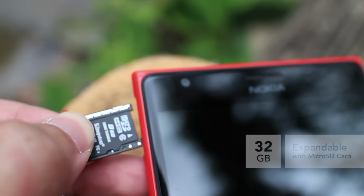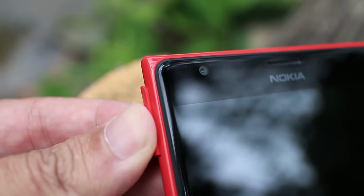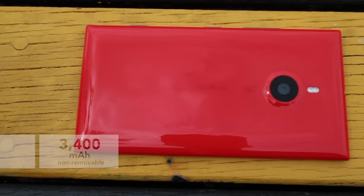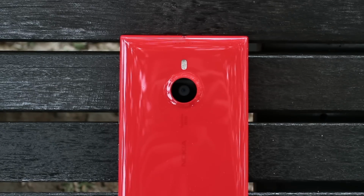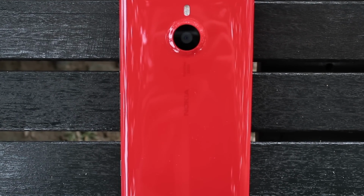It has 32GB of internal memory and is expandable via a micro SD card. The battery is built in, but it's a pretty sizable one at 3400 mAh. It's been a few years, so the battery isn't quite as lasting as it used to be. But a day of use is still not much of an issue, unless you're using the camera a lot.